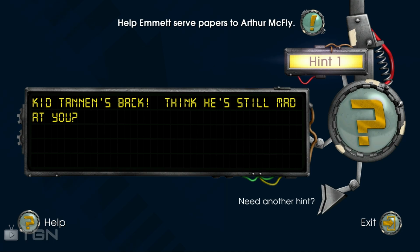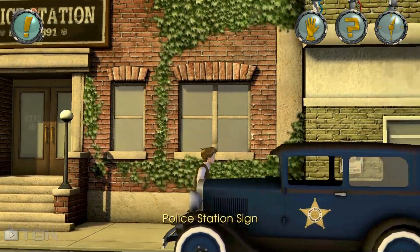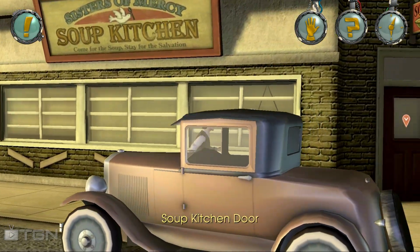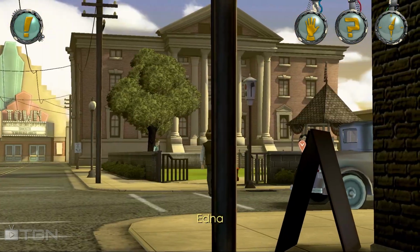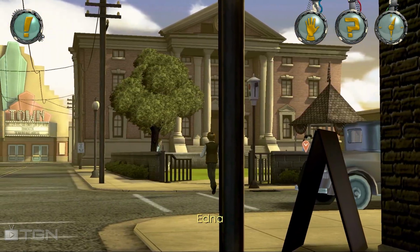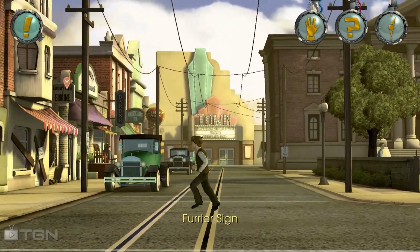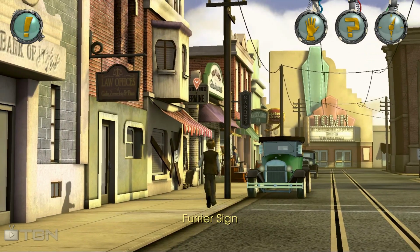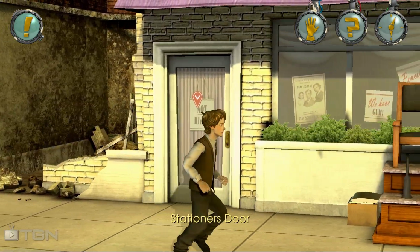Kid Tannen's back. You think he's still mad at you? Yeah, I think he still, yeah. He doesn't seem like the type of person to just forget a grudge. I feel like he wants to eat my face. And not in a sexual kind of way, he just wants to chew on my face. Let's go over to him and say hi. That seems like the reasonable thing to do.